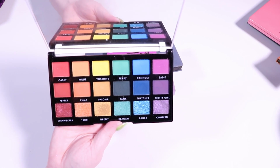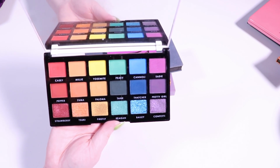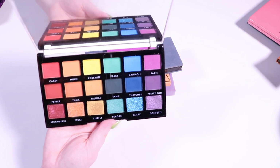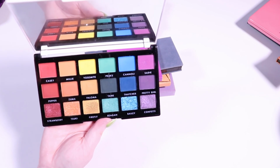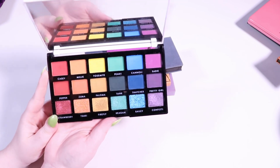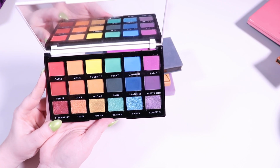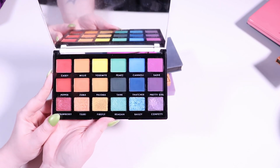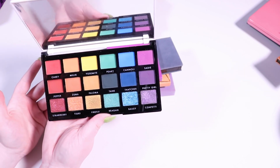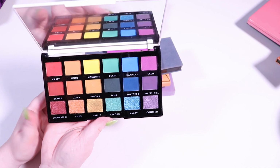I have no idea how to feel about this palette, if I'm honest. When I first got this, it was incredibly pigmented, it was so intense, it was so beautiful, and I was so impressed with the e.l.f. quality. I've only had this for a couple months, and it already doesn't perform well anymore. And I don't know if I'm just misremembering how good it was, or if it actually just stopped working.